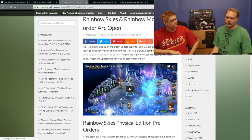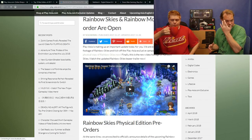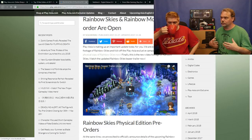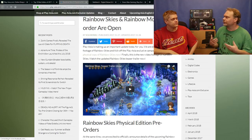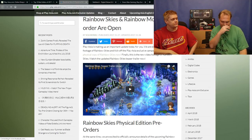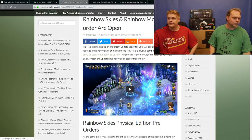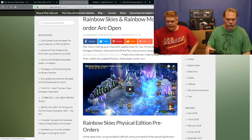Now, as is really expected from PlayStation, they have really beautiful, rich environments in their role-playing games. And by the looks of this, I don't think it's going to be any different. Yeah, this does look quite nice.